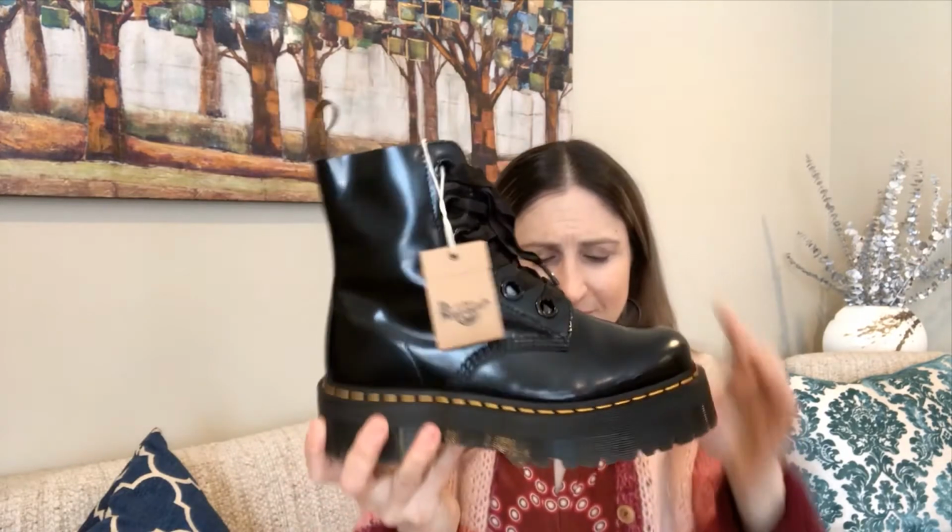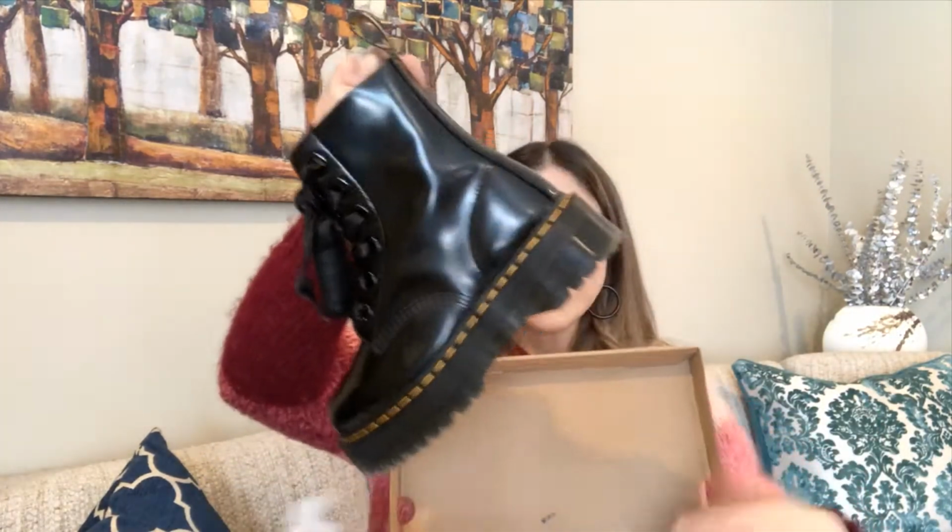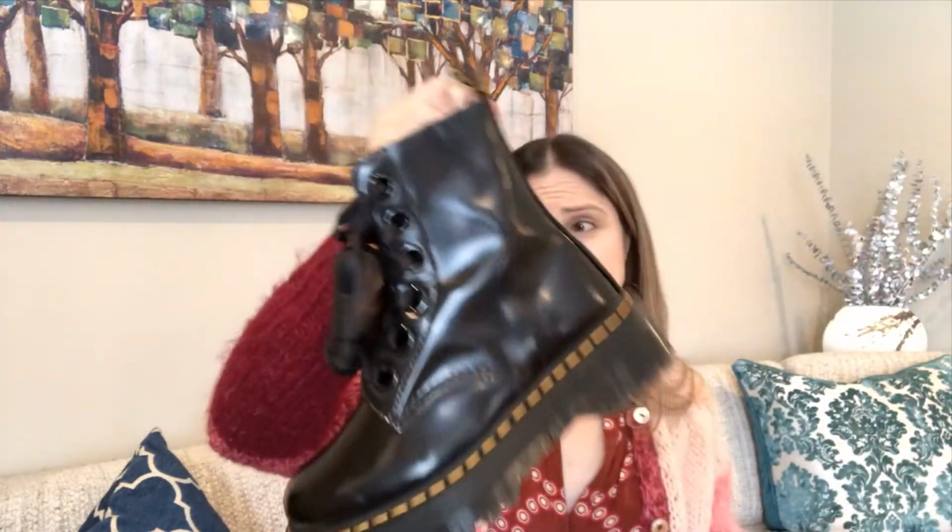Now, let me get the other boot out, and as I do that, let me tell you my dilemma with sizing. Let me get this guy out for you. Everybody has a different opinion on the sizing. And here you can see the other laces that you can use with it.